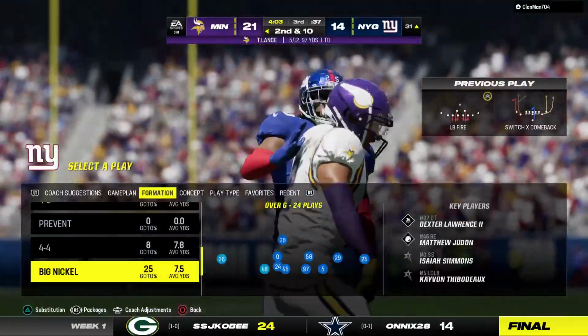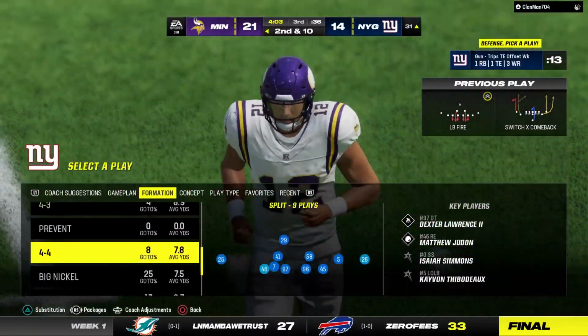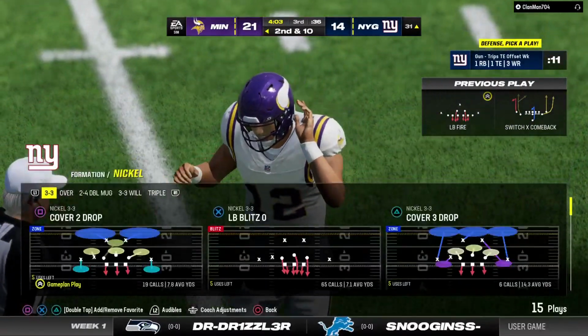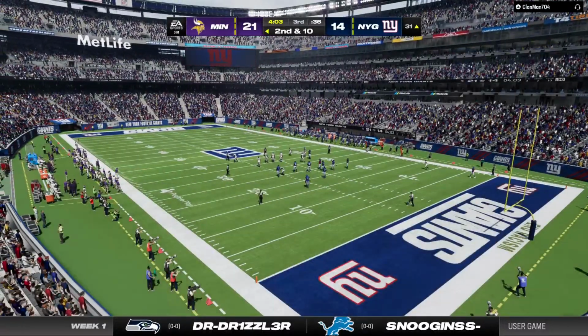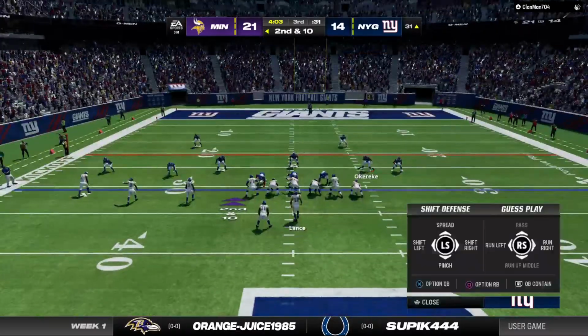And now a throw on first down there, but it's incomplete. And their back's up against the wall a little bit, and they come through by forcing an incompletion. Now they've got to continue to ratchet up the intensity a couple of more times and get off the field before giving up any more yardage.